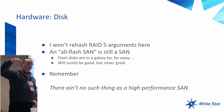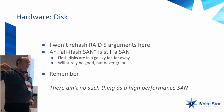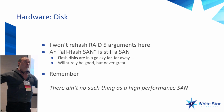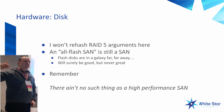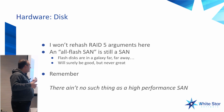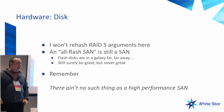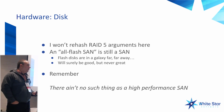And not only that, you go through a NIC, you go through a Brocade switch, you go through another layer, right? A SAN is actually just a big computer, and all of those steps introduce latency. So when we benchmark all flash SANs, they're still not fast. And for 99% of you, that's fine. It's more than good enough.